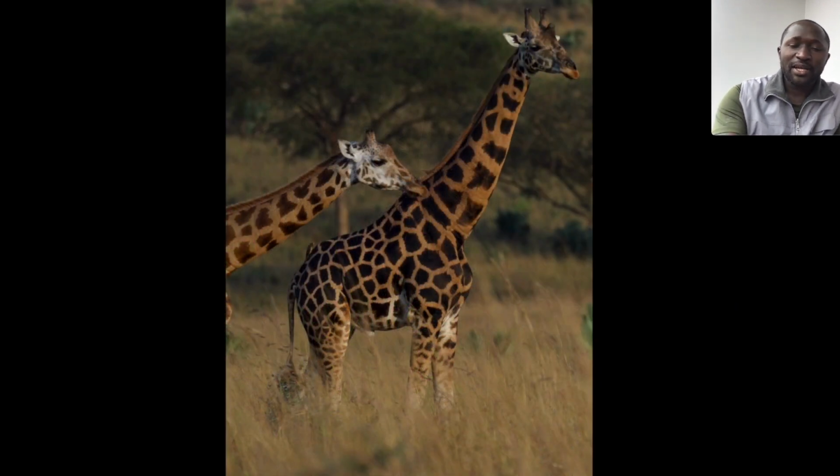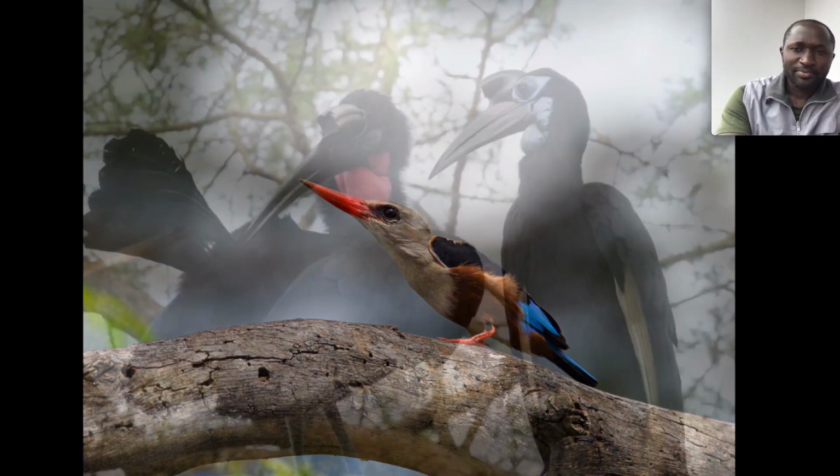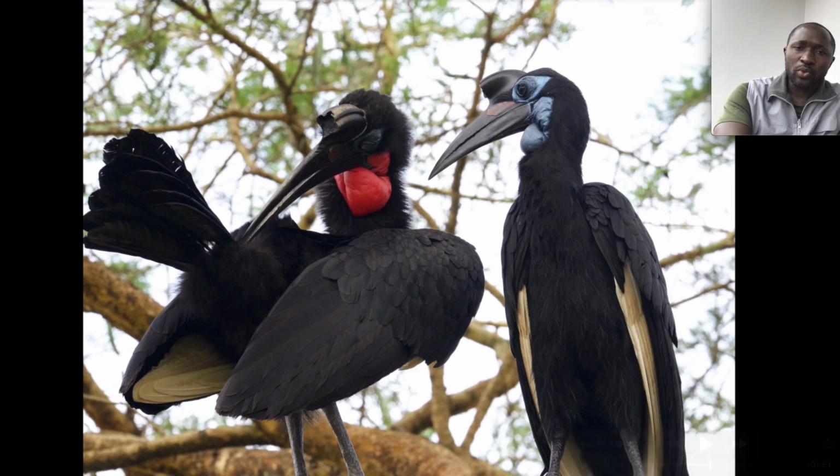And we also expect giraffes. The subspecies we see here is the Rothschild's giraffe. And several more kingfishers, and a couple of them. This is a gray-headed kingfisher. And more hornbills. This is a ground-dwelling one you get in this part of the country. This is the Abyssinian ground hornbill. The male is the one with the red wattles, and the female is the one with the blue wattles. So these two are taking care of each other in courtship.